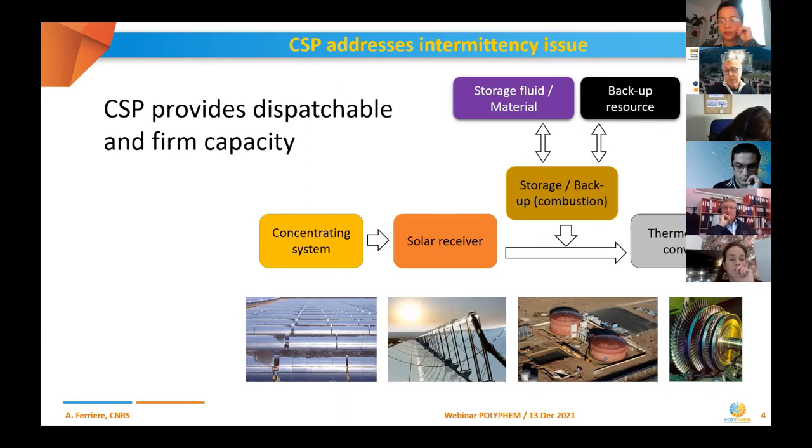Or it can also be created by a backup resource, which is generally from fossil fuel, or it might also be biomass. And it provides flexibility to the system, because then the thermodynamic conversion system will produce power at a flat power range and under demand. So the keyword is that CSP provides dispatchable and firm capacity. Next slide.